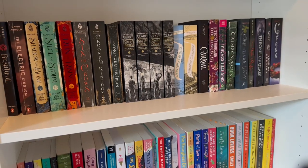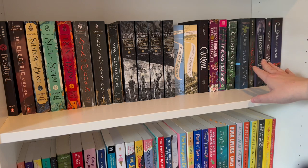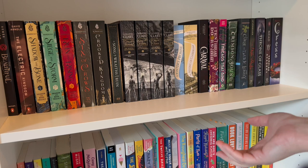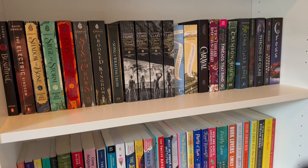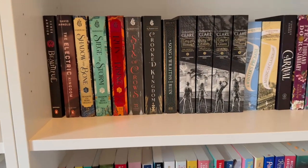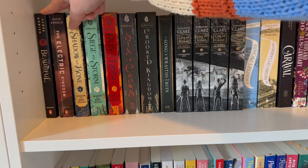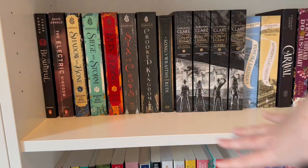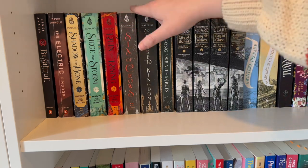All right, we have our paperbacks. So we have fantasy, obviously. The majority of my paperbacks are fantasy and romance. Surprised, kind of, because I don't really read romance, so I don't know why I have a lot of them. I did go through a romance phase. Anyways, so start of the shelf, you can see The Beautiful, which I'm very excited about. Someone gave this to me for my birthday, sent it my way. So if that was you, thank you so much. I really appreciate it.